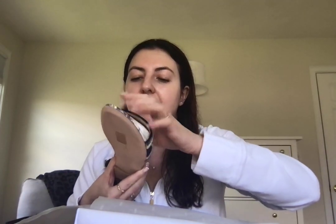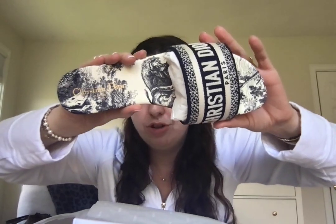I feel like you can dress them up and you can dress them down because of the style and how they look. But oh my god, okay, I don't even want to take this thing out of here because I just want to maintain its shape. But look at these gorgeous shoes. Are we living or are we living? Because I'm living right now. And the other one's in there too, but I feel like I really only need to show you one, to be honest. It's just so pretty.